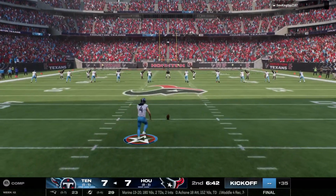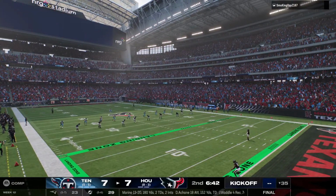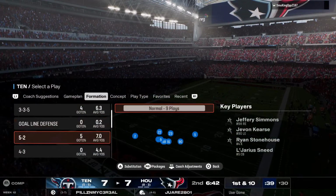Stonehouse now to kick this one away. And he elects not to bring this one out, so no run back, and we'll pick things up from the 30-yard line.